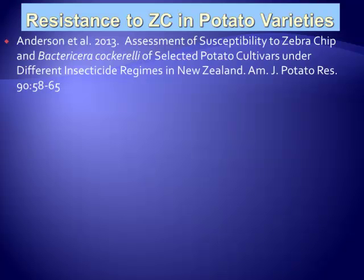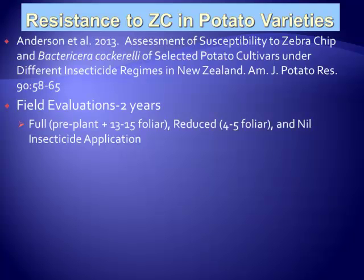A second nice study was done about 2 years later by John Anderson, a potato breeder there in New Zealand. Obviously, we have a New Zealand component here as well. It was a very similar approach, looking at resistance among some of the more widely grown potato cultivars in New Zealand. They had field evaluations conducted in 2 years, with full, reduced, and nil insecticide applications. I was really impressed by the full. That's a lot of insecticide applications: a pre-plant and 13 to 15 foliar applications during the year, which was what they considered necessary for control of ZC.